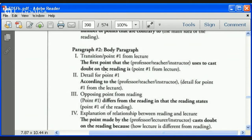Being able to simultaneously listen and take notes, how you can draw an arrow, make a circle, make a quick star, a dash, underline things in your notes to add emphasis or meaning, which is very, very independent to you. You'll develop your own note-taking style, which will very much help you. Okay, because you have taken good notes, now we can attack the body paragraphs. This is simple.